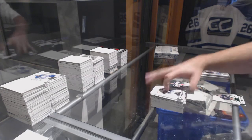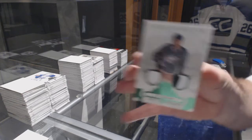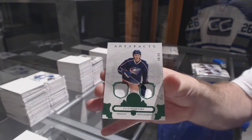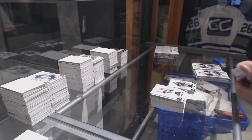For the Jackets, numbered 8/65, jersey patch, which is jersey numbered, Zach Werenski. I think it's my fifth jersey number tonight. I am on point there, folks.